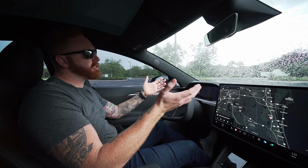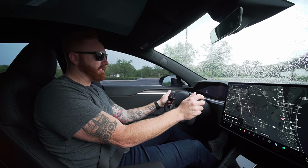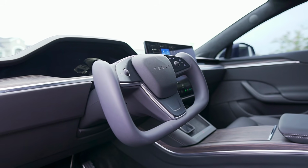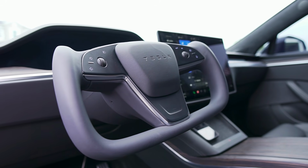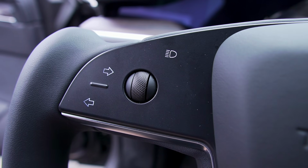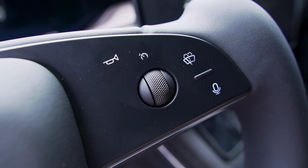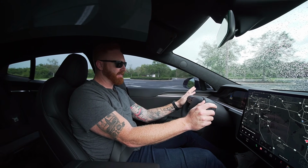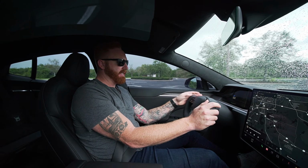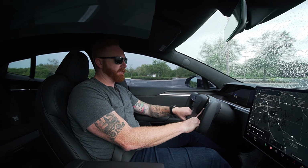So the biggest change with the new Model S is obviously the steering wheel, or what they're calling the yoke. Now, I was a bit skeptical when I ordered the vehicle. I wasn't sure if I was going to like it or appreciate it or even fully understand it. But after driving the vehicle for a week, I can't even imagine going back to a normal shaped steering wheel. That's how great this thing feels. It functions great. It's very comfortable depending on however you like to place your hands when you drive.